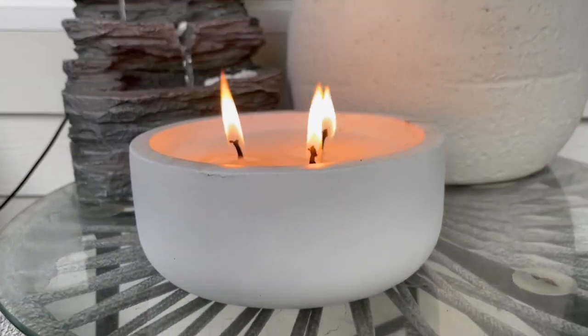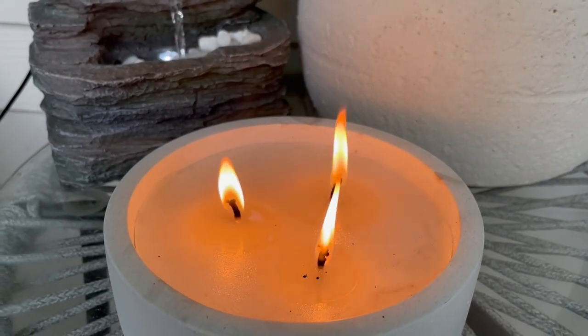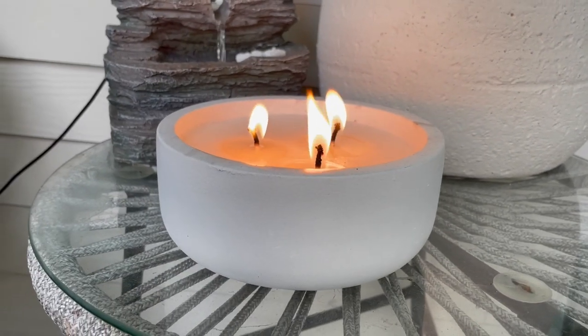So here is just a Citronella candle from the Project 62 collection at Target. Y'all know I love me some Target, but I like this candle a lot. I like the look of it, and I like the fact that it repels mosquitoes, so definitely a great find.